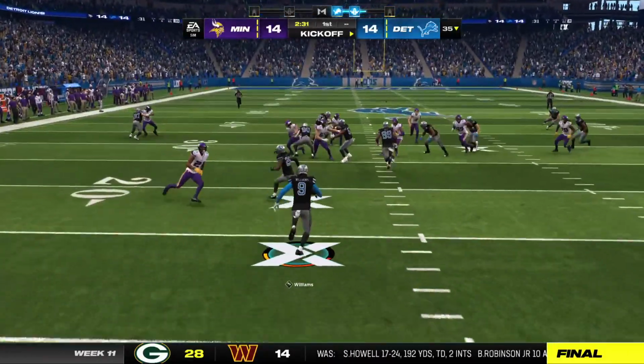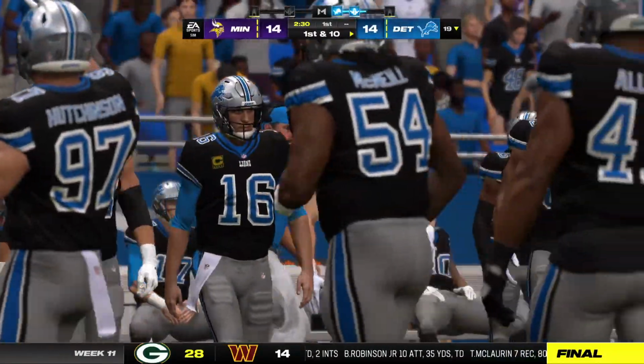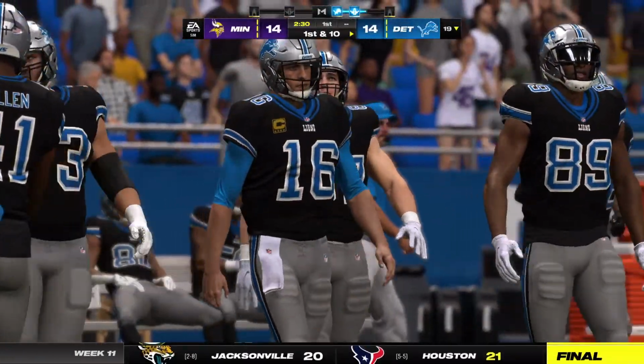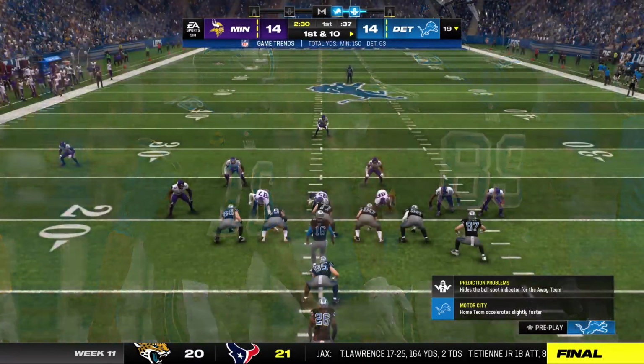From the end zone, here comes Williams. And only able to get this to the 19, so probably should have opted for the touchback. Back onto the field come the Lions for their 2nd overall drive.